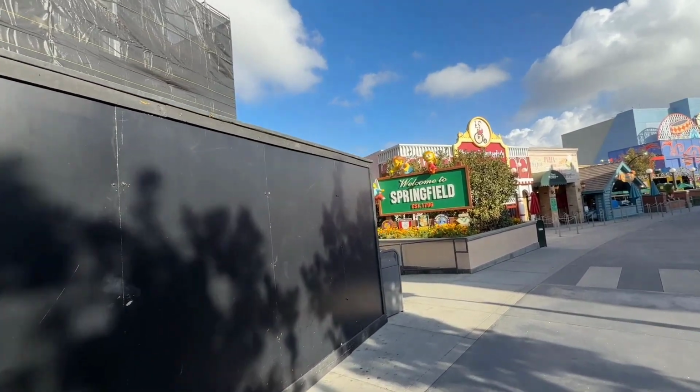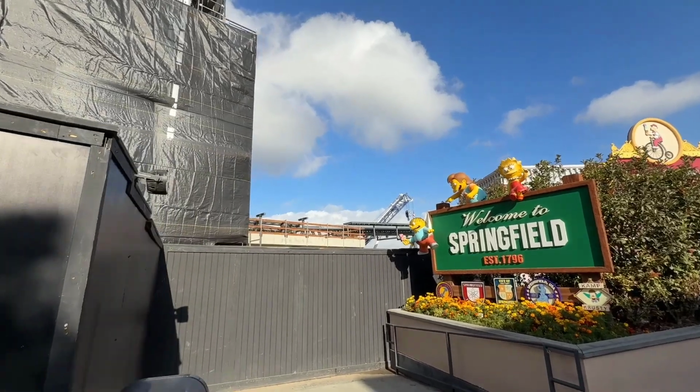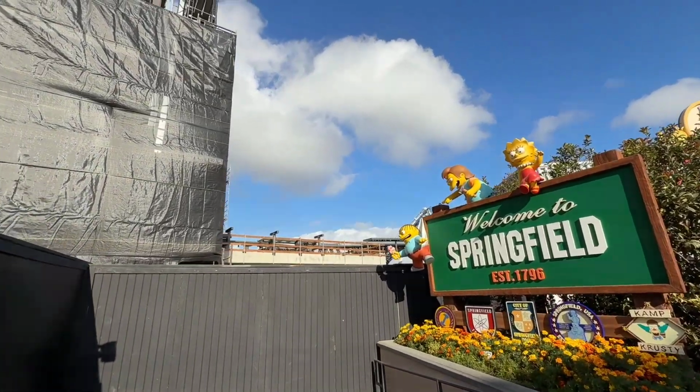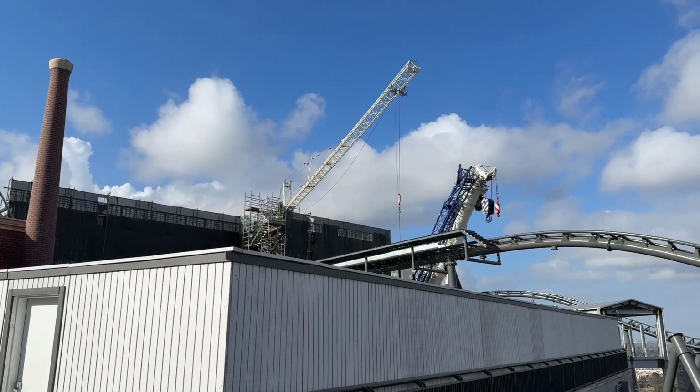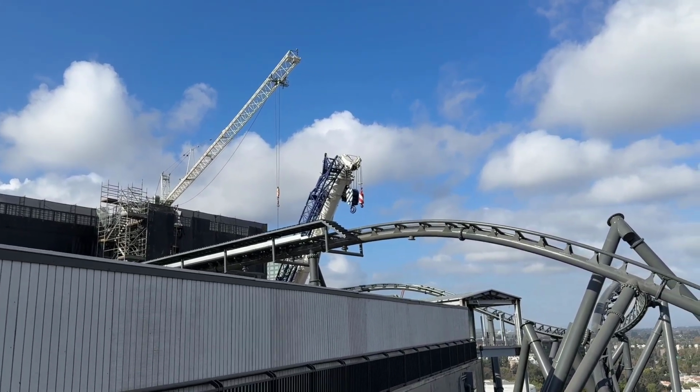Later on in this video, we'll look down at where they're working now with footers and supports, and there's still a lot to do. So yes, it looks like they've done a lot, but there's a long way to go with this particular coaster.